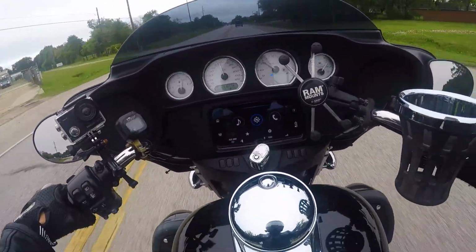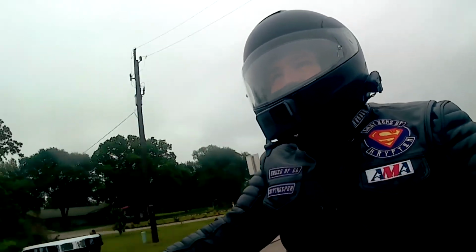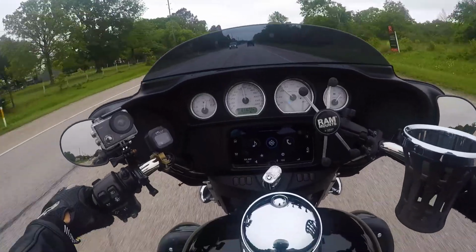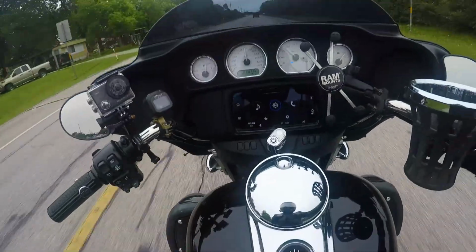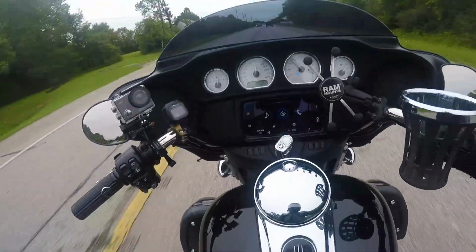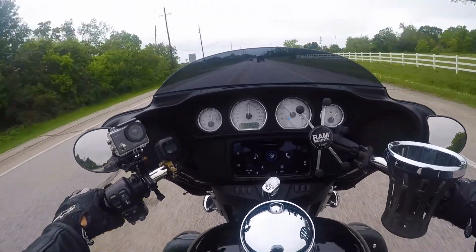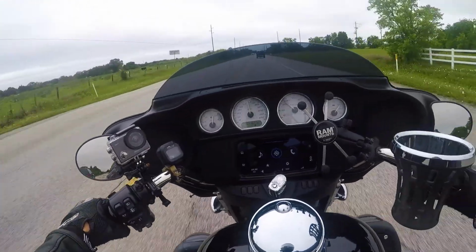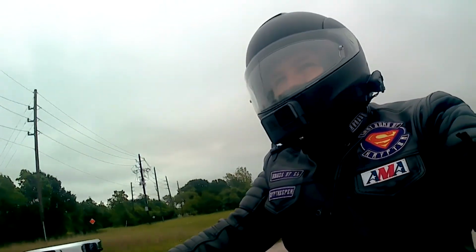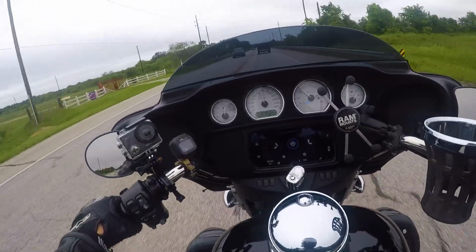Now, some of the features and creature comforts that you would think would not make this bike good on twisties is the fact that you have your feet in front of you in this couch sitting position, which is very comfortable. So you wouldn't think that that would be a very sporty way to ride a bike, but once you get it on the twisties, it's a different sensation altogether.